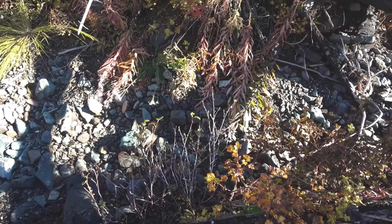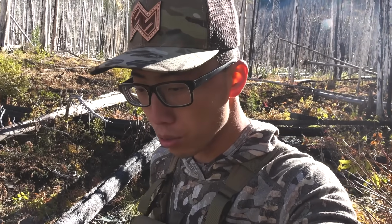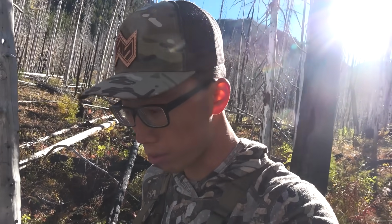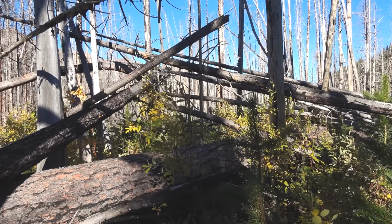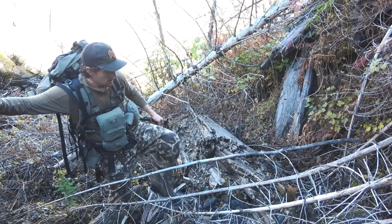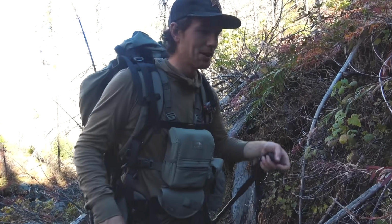We dropped down to the creek just to find out that there's no water up this high, so we might have to do some hiking down to find where the water is actually flowing. This is going to be interesting. I hope the water starts sooner than later. Let's go. Looks like I was climbing up.